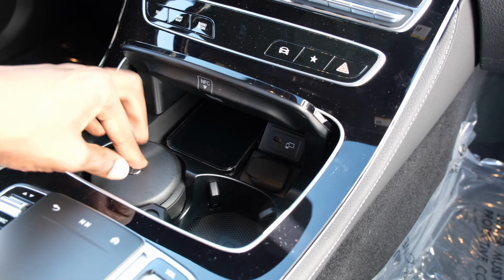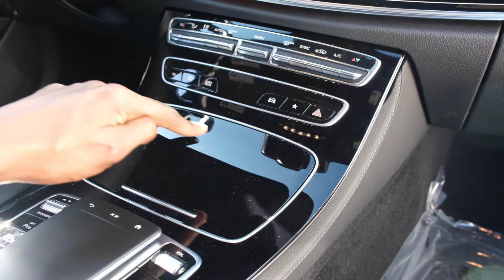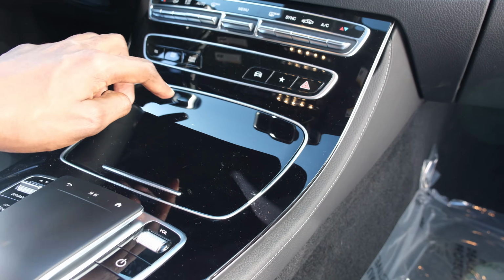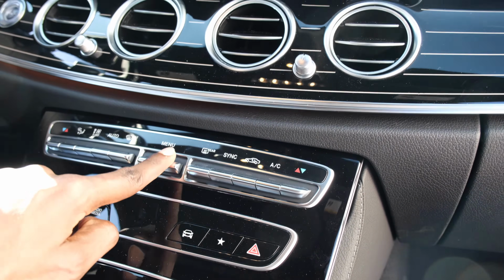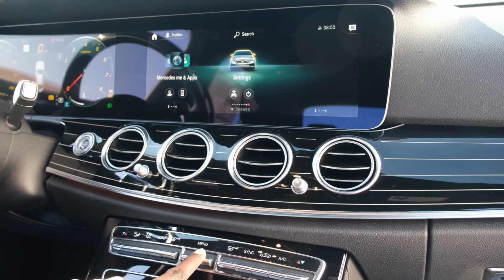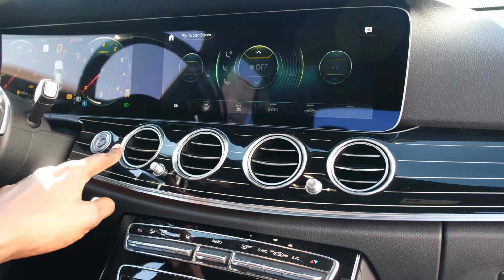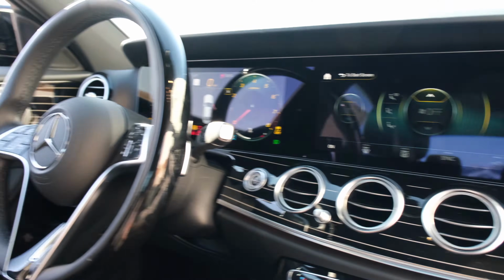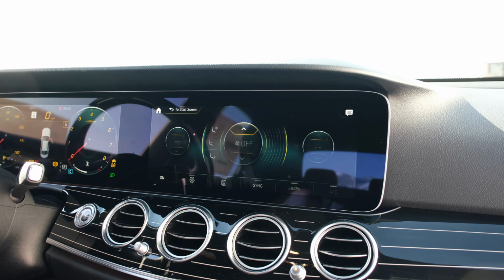Now the other thing, just close this section. You can see how shiny this material is. You have to be very careful with a set of keys or anything you can scratch this section with. Climate control systems down here, very elegant. There is a single menu button that you press once to engage the digital display for the climate control systems. Round air vents, 4 of them at the center here. Good airflow. What can I say? This is a good build.